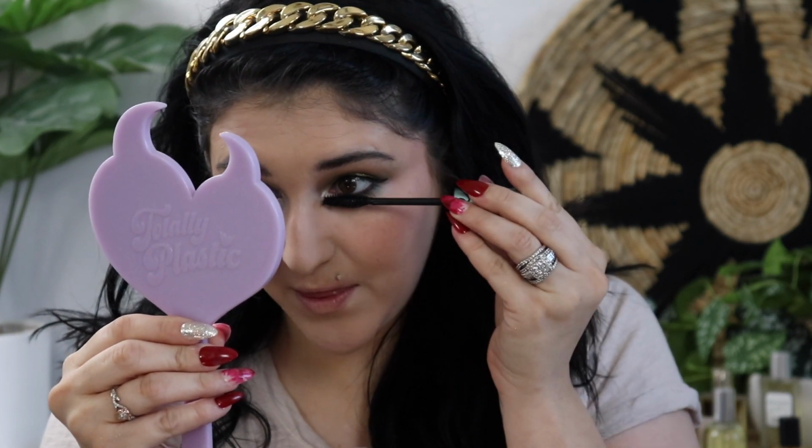I love this for bottom lashes. I've never been a bottom lash mascara type person, to where you have to have a different one, and I kind of see why people might do that now. Because for bottom lashes, that is incredible. Okay, see, on this side, I angled the wand a little bit more, and it's not as clumpy. I feel like the bottom ones have that fluffy look. You know what I mean?